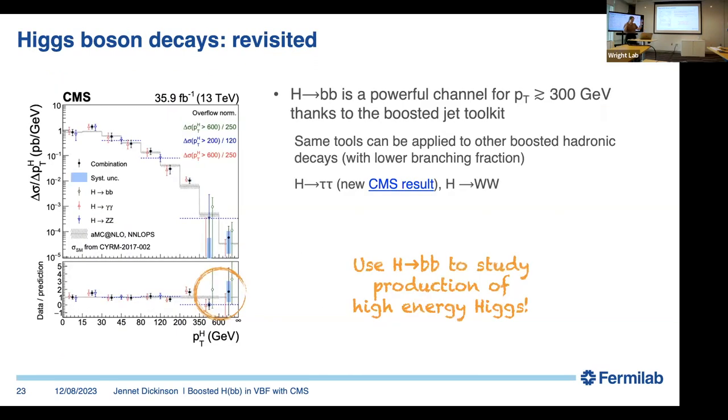Okay. So now that I've talked a whole bunch about how we do Higgs to BB, I want to come back to this plot, which is actually a measurement of the differential Higgs boson PT. So here you can see the combined measurement of the Higgs boson PT distribution in the black. And then you can see for three different channels what the individual channel measurement is. So the red here is Higgs to gamma gamma. So that has nice little error bars. Higgs to ZZ is easy. The blue, you can see that it has slightly bigger error bars because it has slightly less statistics.